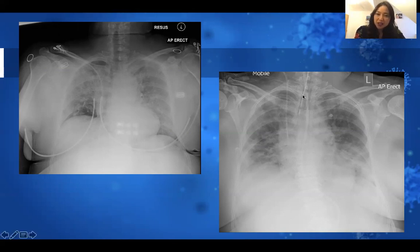So we have an ET tube above the carina. We have a central venous line on the right side, which is sitting on the border between the SVC and the right atrium. And we have an NG tube coming down in the midline, passing the diaphragm and sitting under the left diaphragm. So that's a right position. That's basically an X-ray for a patient in ICU.